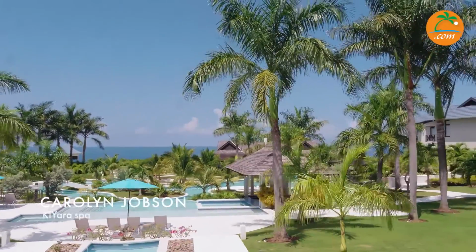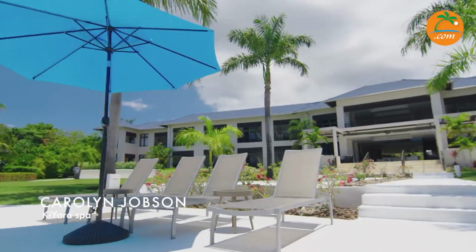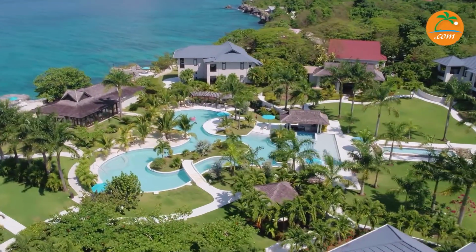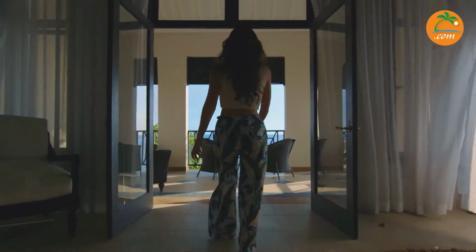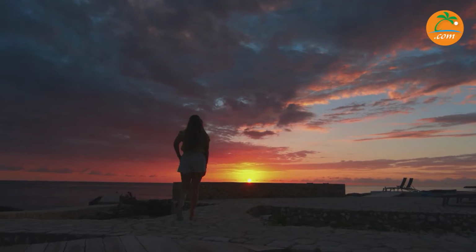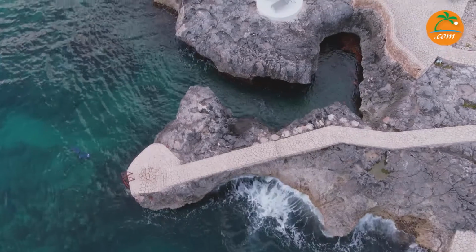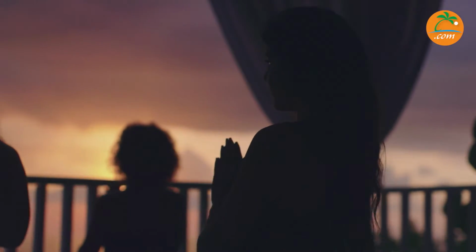It's unusual in Negril to find a place that's such low density and very open. We're 33 rooms on 5 acres. That's light, that's air, that's space. You go down to the water and it's just the rocks and the iridescent blue sea. People have that solitude, that time to reflect.